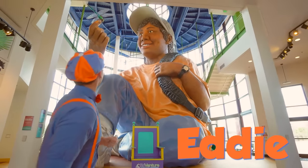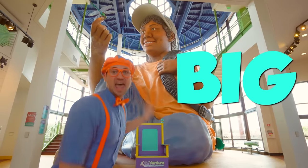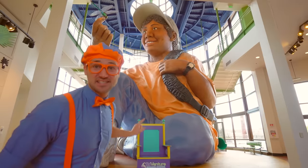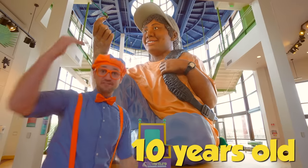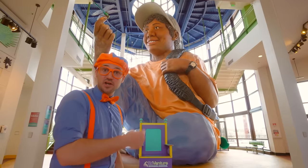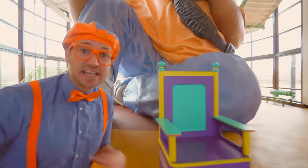Eddie. Whoa, and Eddie is so big. Eddie is the world's largest kid. He's 10 years old and he's 40 feet tall. Wow, that's really tall. Let's go and explore Eddie. When you go and explore Eddie, you can see his insides. He's so big.